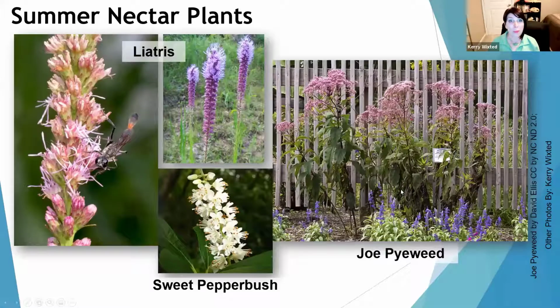A few more summer plants, liatris. This is a lovely perennial, which I think is underutilized in a lot of backyard gardens. So this is one of those solitary wasps. This is a thread-waisted wasp in my own backyard, and they help to eat caterpillars and things like that that might be eating some of your plants. So I can't tell them what species of caterpillars to eat, but it's all part of that circle of life there. So liatris loves crappy soils.